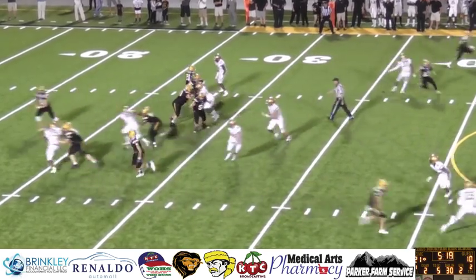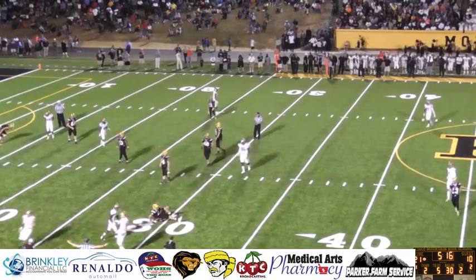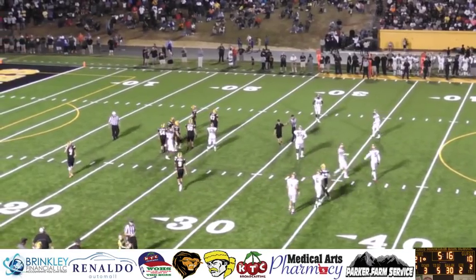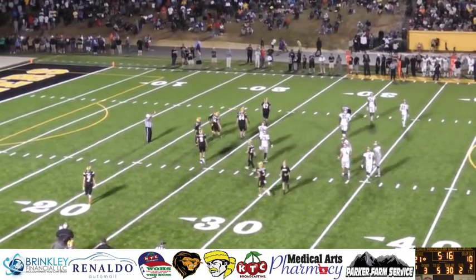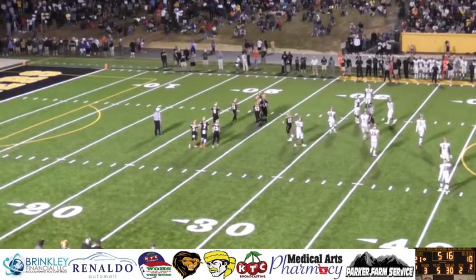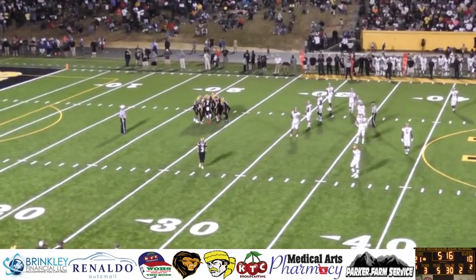And 2nd down and 5. Reed rolls right, and they got the screen set up, but this time Shelby's on it, and it falls incomplete. Belton, the intended receiver. Good pressure, and the ball was thrown, not a terrible throw, but thrown out to Fisher. And Fisher has one big reception for a first down tonight, but that was thrown where if Fisher made a circus catch, it was going to be no gain.